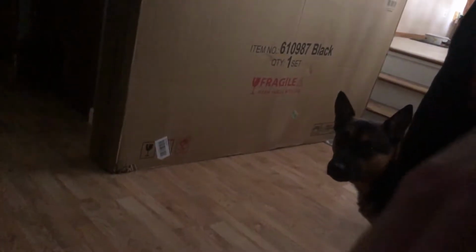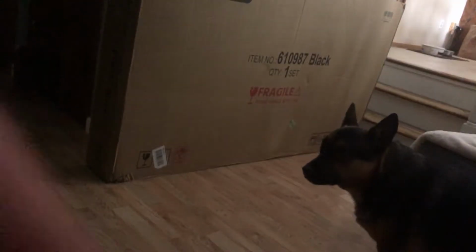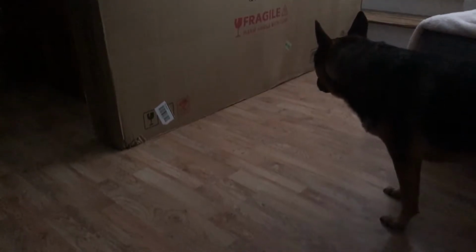Now we need to go grab this thing and put it in the room. Or should I just take it out right here? I think I'm going to take it out of the box right here. I think that's the smarter thing to do, because quite honestly, why else would I do it differently? All right. Hold up. You are not level. There we go. Okay. There we go.